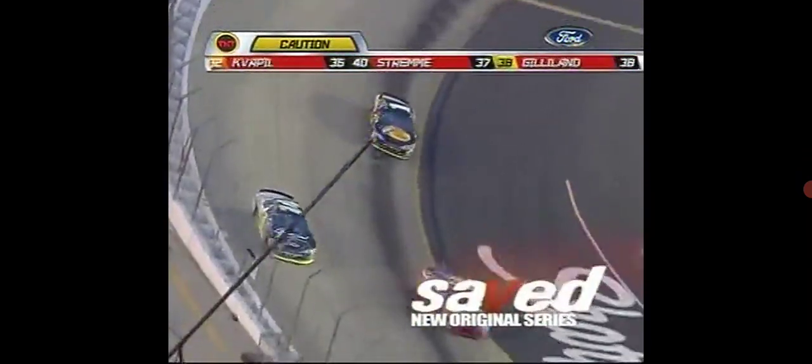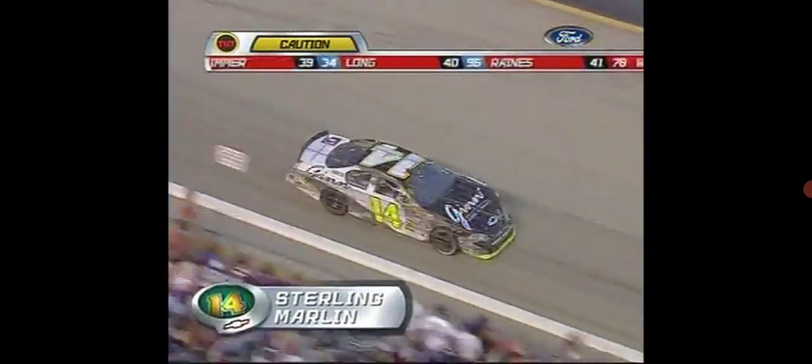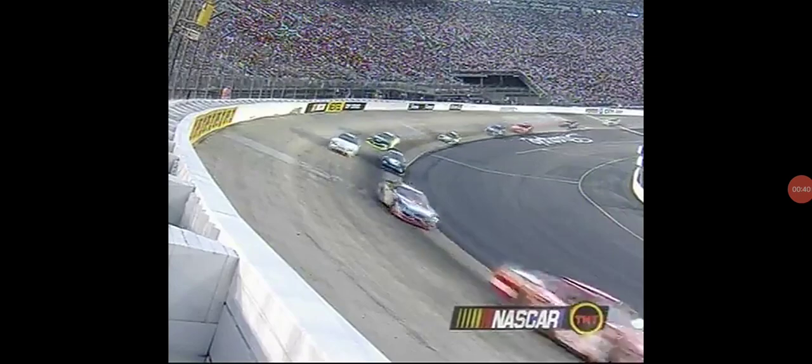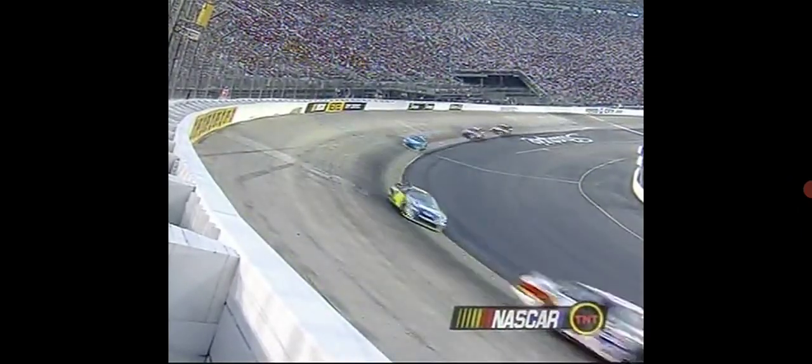Sterling Marlin, high in turn 4. And he has made some contact. Get in here. Oh, yeah. Serious tonight, 61 laps in. Yeah, he definitely had a tire go down there. Right front probably went flat.